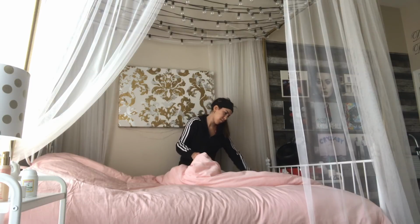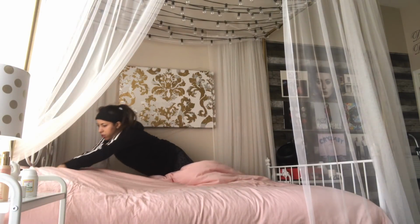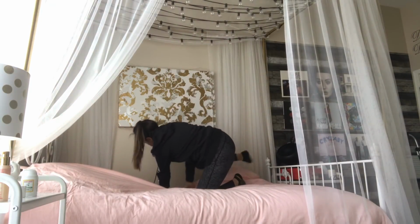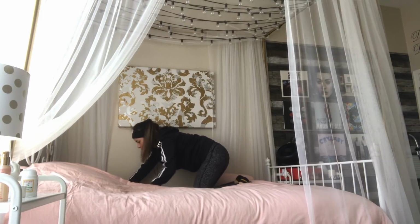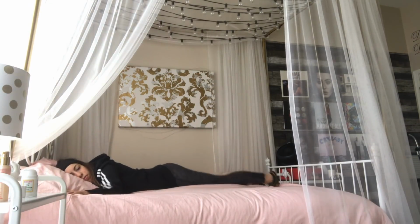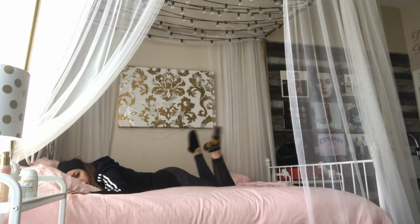But anyways, I'd like to just start off cleaning my room by making my bed, because I feel like the bed's definitely like the centerpiece of my room. So I feel like I always have a good foundation when my bed is all clean, and also you can put like your clothes on it and boxes and all that stuff. So just gonna take a quick power nap and finish my bed.